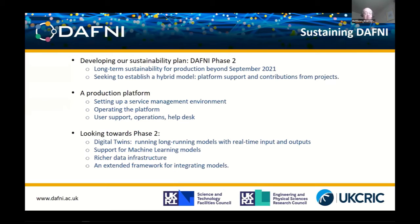Sustained DAFNI, yes. So we're doing our development plan. That's what has been our development phase. Our phase 1, we're working on our sustainability plan for phase 2 and beyond for long-term sustainability. What we want to try to do is get some hybrid where we get some core platform support and contributions to projects. We're talking with EPSRC at the moment about how we're going to get that platform support, that core support, and that would give us the ability to run as a platform and extend the user base.